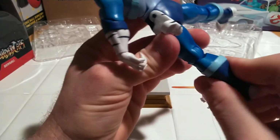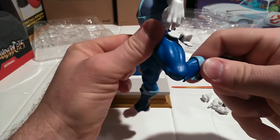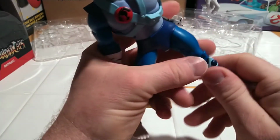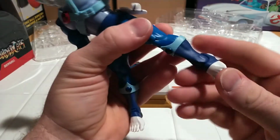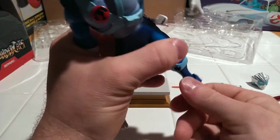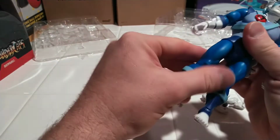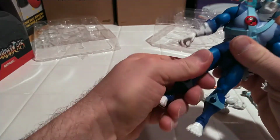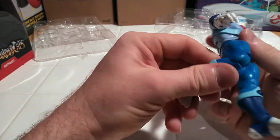He's got this swivel there, which is interesting. That's funny. The knee actually goes pretty far back this time. No boot cut. I always liked the rocker ankles. When they came out with the rocker ankles, I really appreciated that. It really improved the toys. The rocker ankles have been a thing for quite a while.